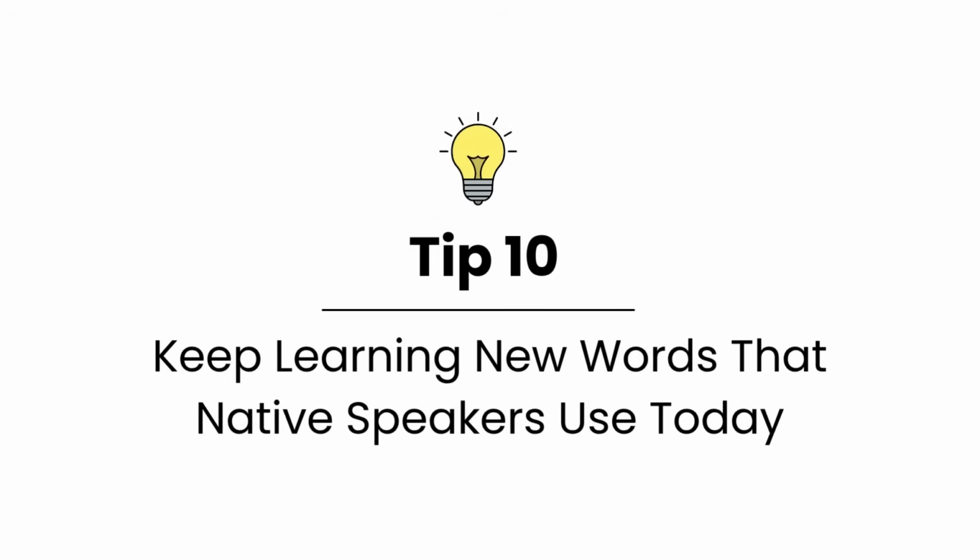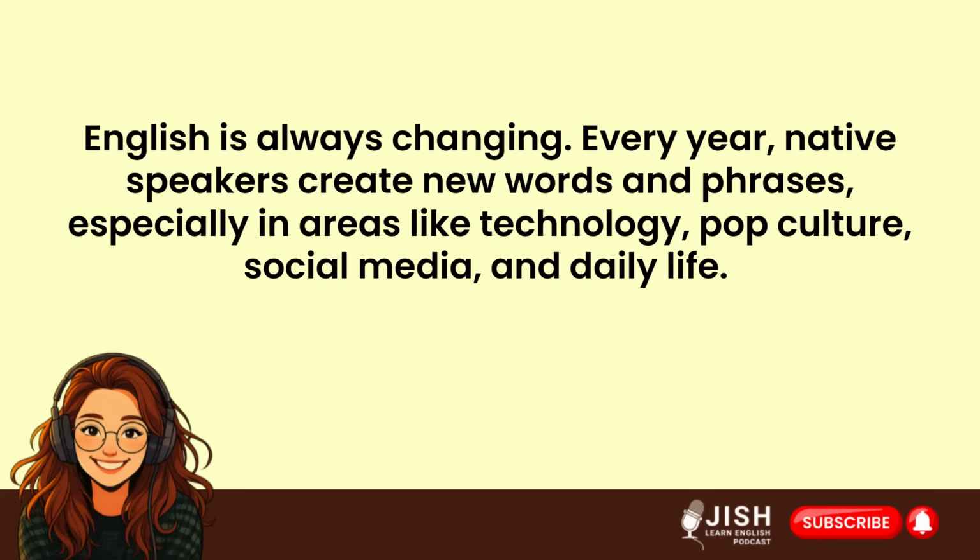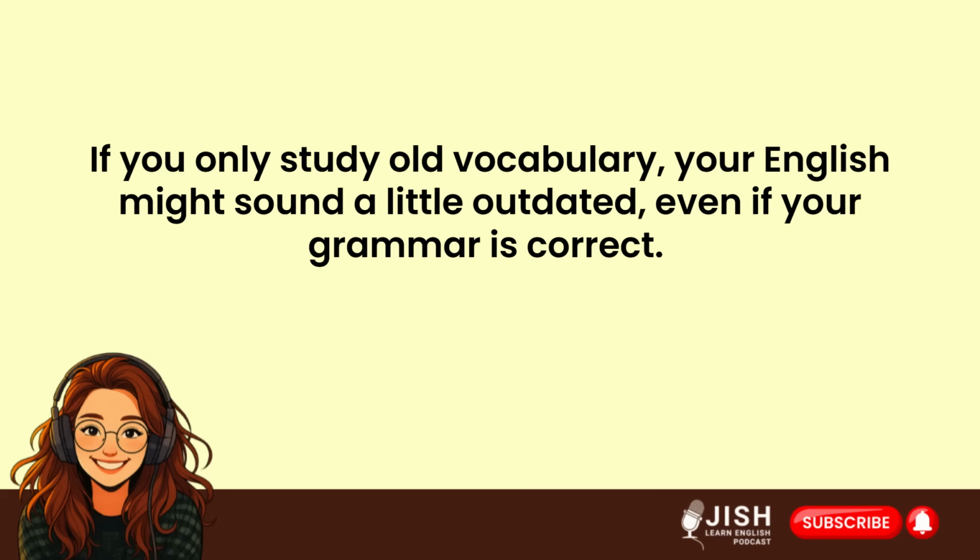Tip 10. Keep learning new words that native speakers use today. One important way to sound more like a native speaker is to keep learning new words, not just from textbooks, but from real life. English is always changing. Every year, native speakers create new words and phrases, especially in areas like technology, pop culture, social media, and daily life. If you only study old vocabulary, your English might sound a little outdated, even if your grammar is correct.